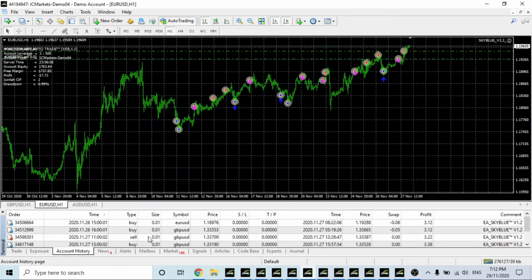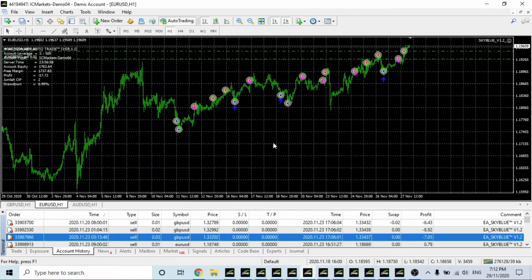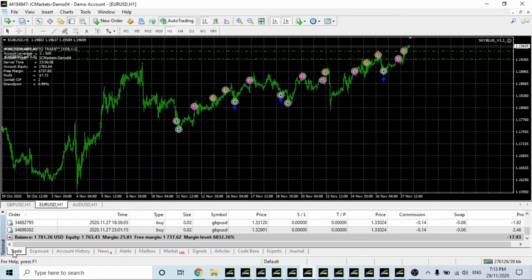Okay, so yeah, I'm really happy with how this version of Skyblue has been trading, and I'd definitely be happy to probably put it into a portfolio of EAs as well. This is only 2 pairs, so this week it made $53, and I think that's really good. And the DD did get a bit high with it, but because it's trading the 1 hour time frame, it doesn't get into trouble very much, which is what I really like.